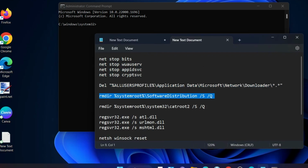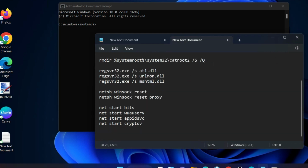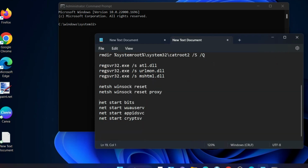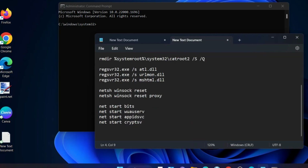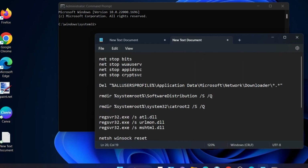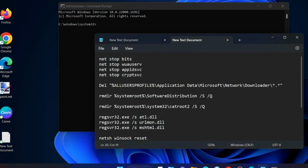Thereafter choose these 2 commands, then these 3 commands, then these 3 commands, and then these 2 commands. You should ensure all commands are followed by the enter key each time. And finally, the last one, net start bits, which you stopped earlier. Now we will start. Execute all these commands to reset Windows Update components and it will definitely resolve your issue. That's all.